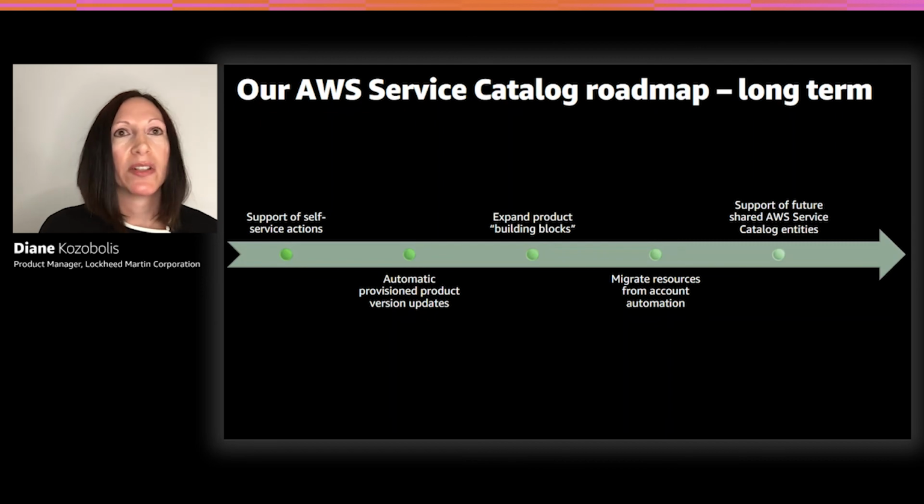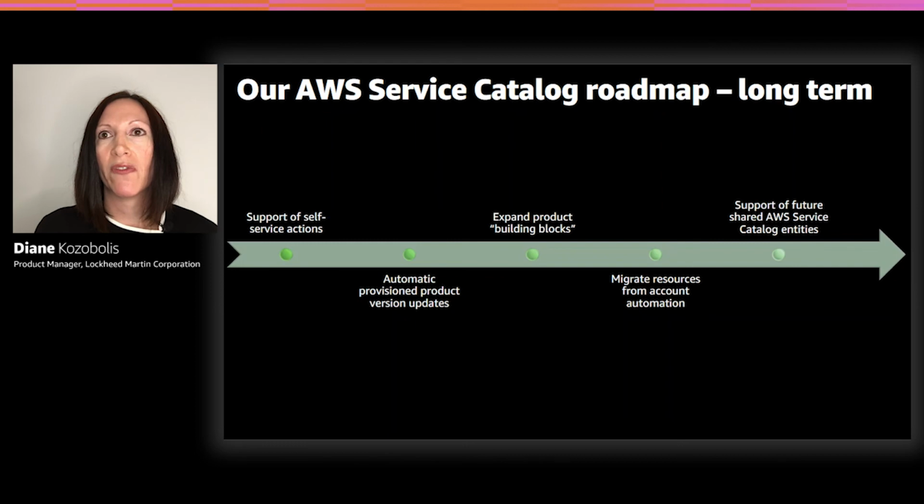Beyond the AWS Service Management Connector, there are also several additional enhancements planned on our roadmap. We will be adding support for self-service actions. Self-service actions allow users to perform what we call day 2 operations on a provisioned product. These are operational tasks based off of SSM documents that are associated to a product within a portfolio. These tasks could be doing things like initiating maintenance, or running health checks on various installed components, and so on. We will use a combination of native AWS SSM documents as well as custom SSM documents that we will deploy to accounts.